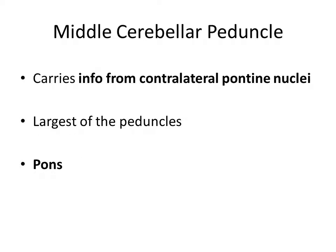The middle cerebellar peduncle is the largest of the 3 peduncles. It's huge, and we can see this readily on either side of the pons. It carries information from the contralateral pontine nuclei. So information from the right pontine nuclei, those neurons have their axons going through the middle cerebellar peduncle to enter the left cerebellar hemisphere.